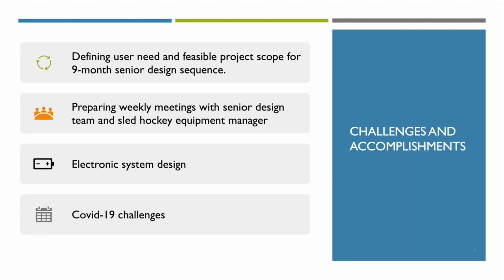One of the biggest challenges of the project was defining the user need and a feasible project scope for the 9-month senior design sequence. We accomplished this by preparing weekly meetings with the senior design team and the sled hockey equipment manager to ensure that our product and the design inputs were meeting the user need.